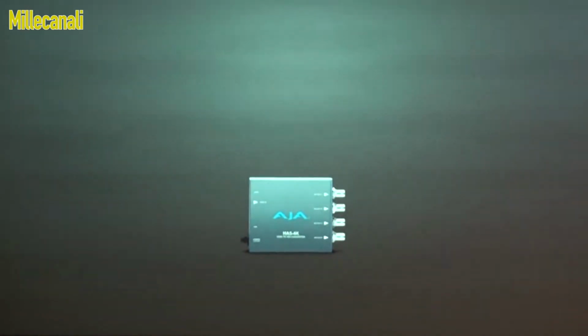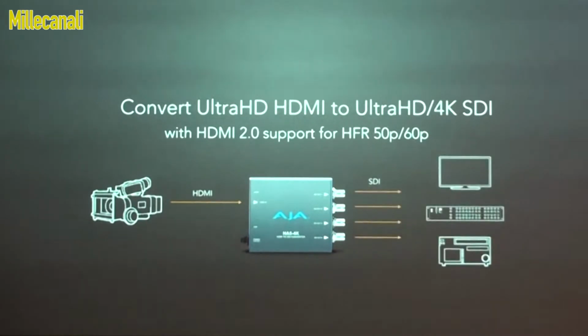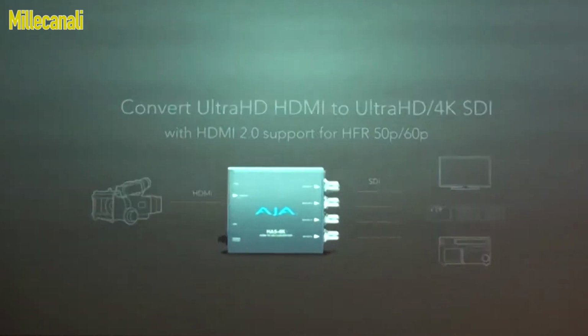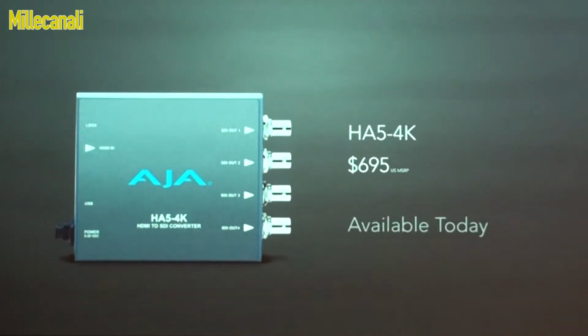So a nice little use case is from a camera that has high frame rate, Ultra HD output, but only has an HDMI output, but needs to connect into a broadcast infrastructure or existing professional equipment. This is the perfect little box for them. So it is HDMI 2.0, so it will do the higher frame rates of 50 and 60p. Just another little workhorse box from us, $695, amazingly good price, and that is also available today.